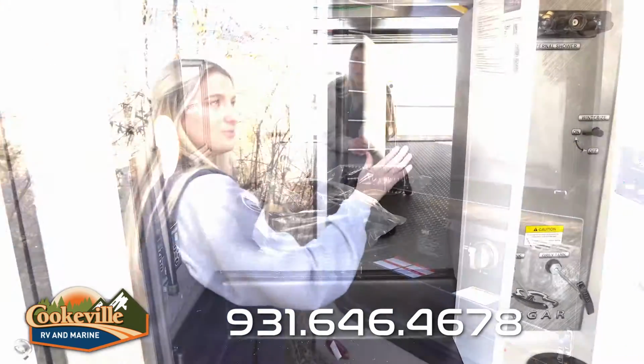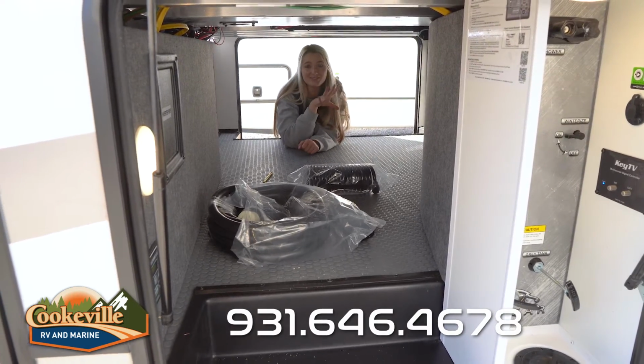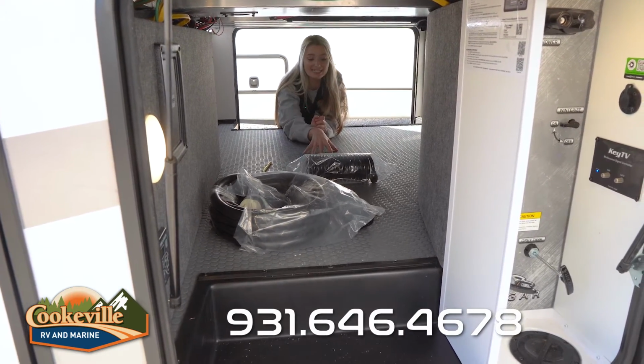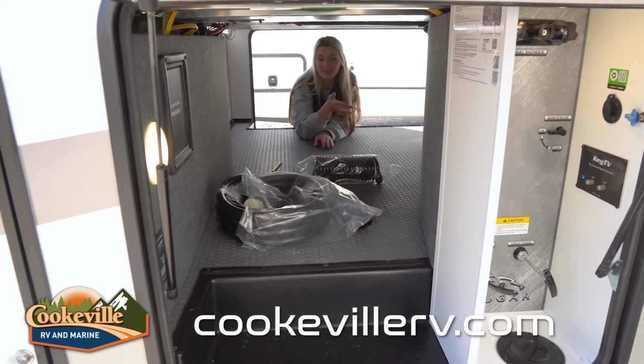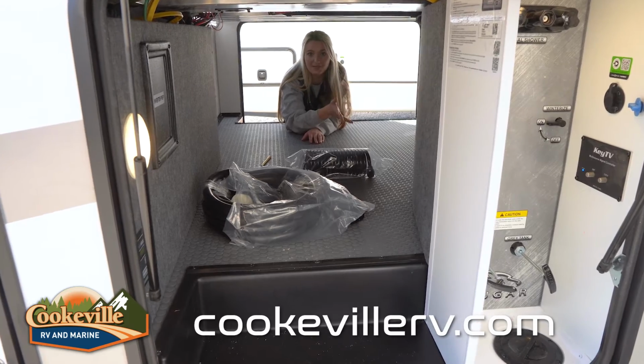Now let's check out the storage. In the front of your Cougar, you do have your pass-through storage. You can see this is a massive storage space, and we do have an easy to clean floor down here. You can easily wipe this out, and it is a gripped surface, so things aren't going to be rolling around while you're going down the road.